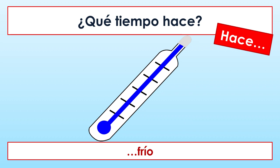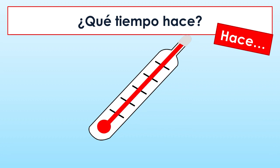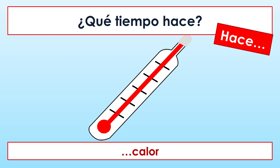Very good. Okay, next one. ¿Qué tiempo hace? ¿Hace frío? No. ¿Qué tiempo hace? Hace calor. Repetid. Hace calor.